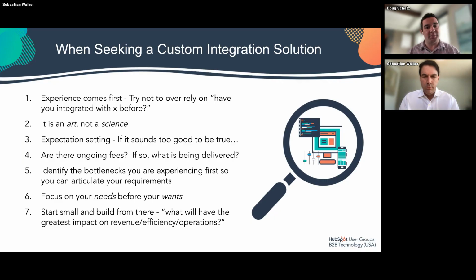When I say ROI, that might have top line impact, that might have bottom line impact, or it might just be saving time. But when you start small and you see the impact that it can have, then you start to incrementally increase the opportunities that a custom integration can provide your business. And maybe you end up at a place where, yeah, a data lake is the best thing from a long-term perspective, but start small.